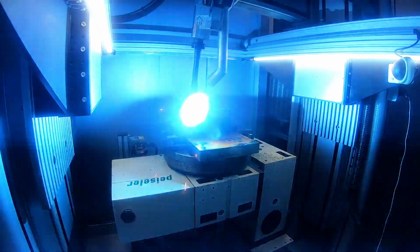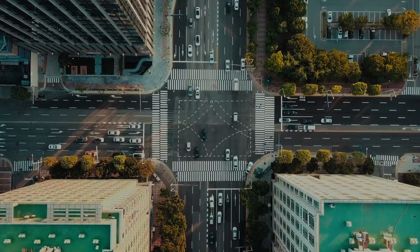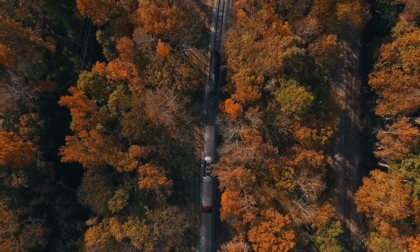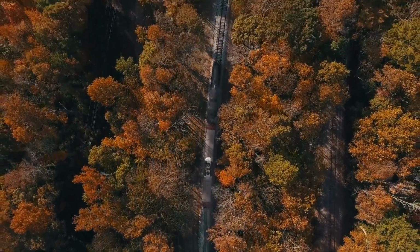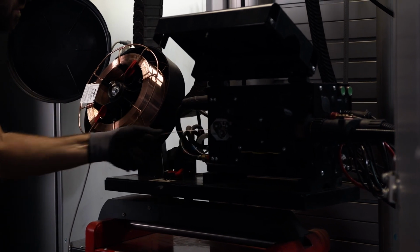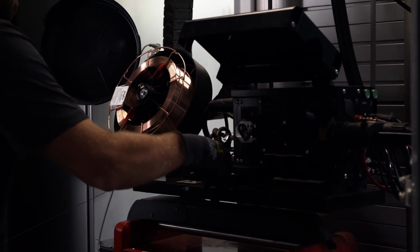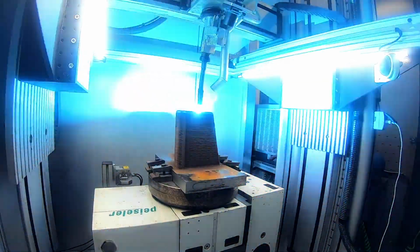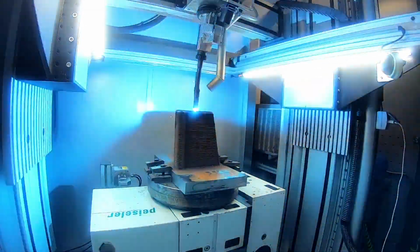Arc welding was first developed in the 19th century. We all rely on it in our everyday lives, be it in the car that we drive, or as we have seen, the train that we commute with. It is a fully understood and accepted manufacturing process, and because the raw material is welding coil, as opposed to metal powder, it does not require the same health and safety precautions associated with a powder bed fusion machine.